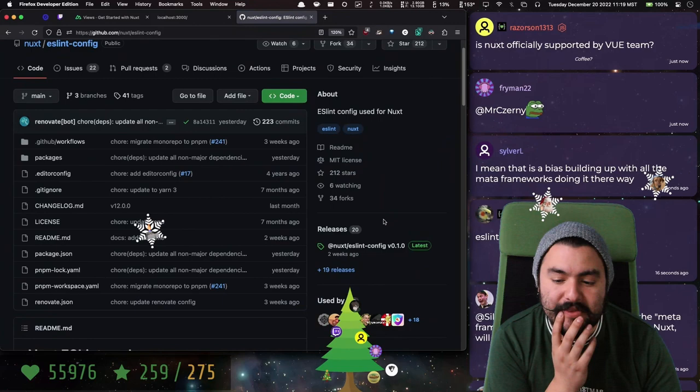But we're locking to 4.18.0, and to lock a dependency, you just remove that little caret, and so now it'll only install that version.